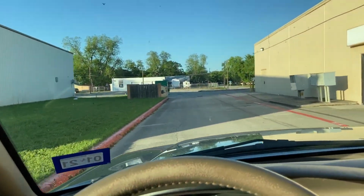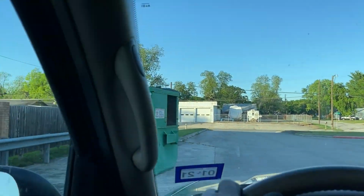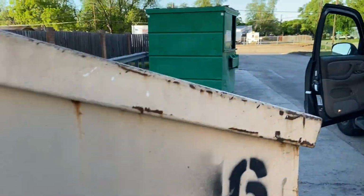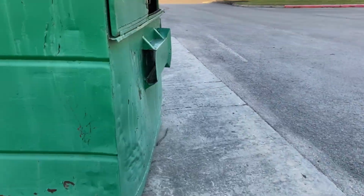Working towards the end here. A good cluster of 3 dumpsters and 2 recycle bins. We'll start at the end. Nothing. Not much. A lot of expired food items, unfortunately. And a lot of recycle. I know. Lots of recycle.